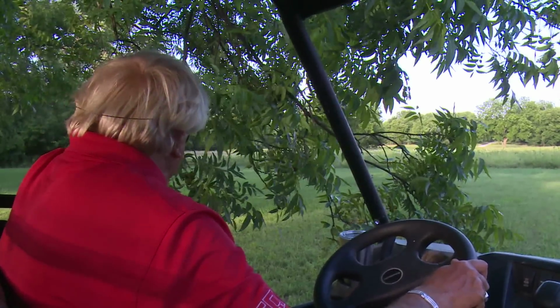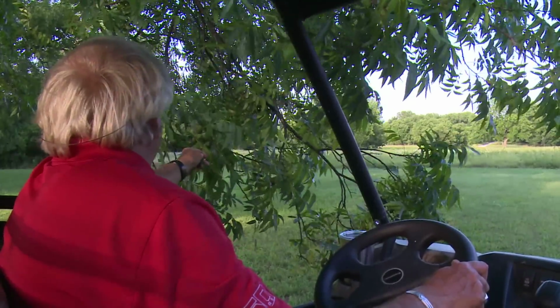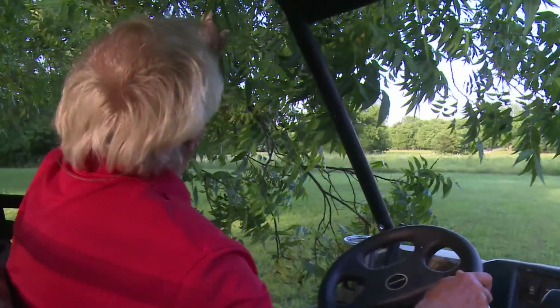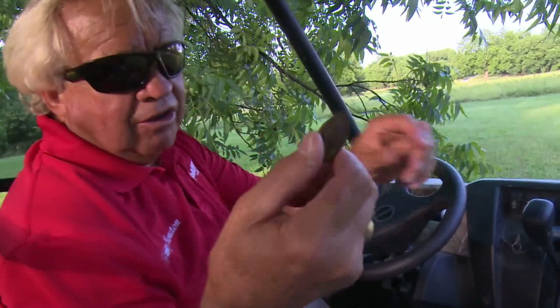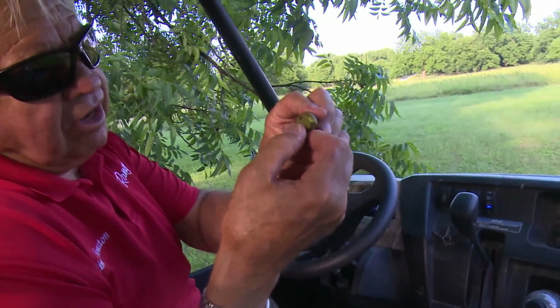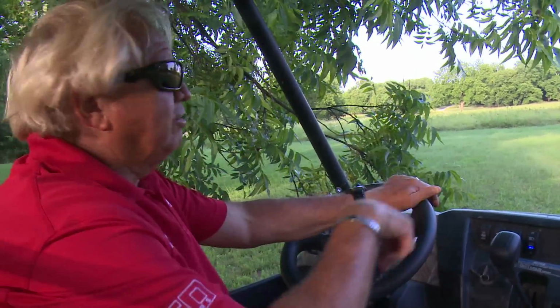Look at all the pecans on there. There's 4, there's 3, there's 3, there's 2, there's 3, there's 2. It's a bad pecan right here. Case bearer, got that. You see that guy? See that hole drilled in it? Well, that's what you don't want to have happen right there. That's a bad deal.